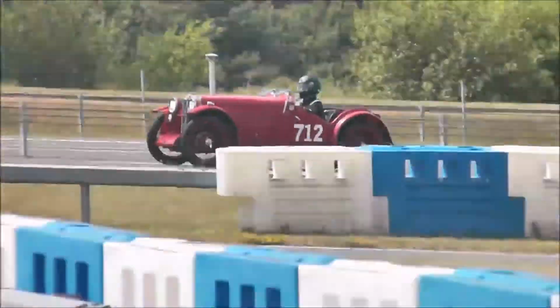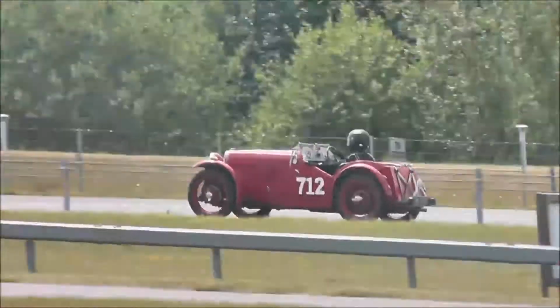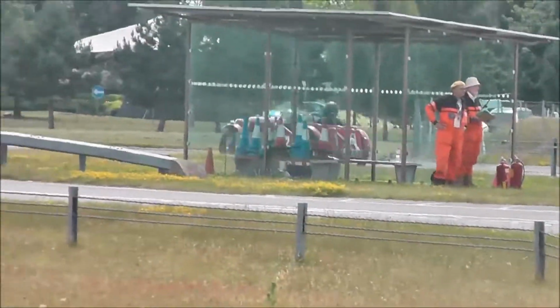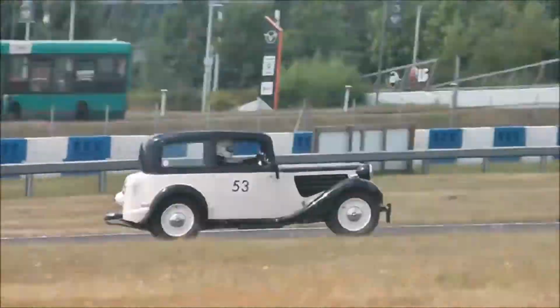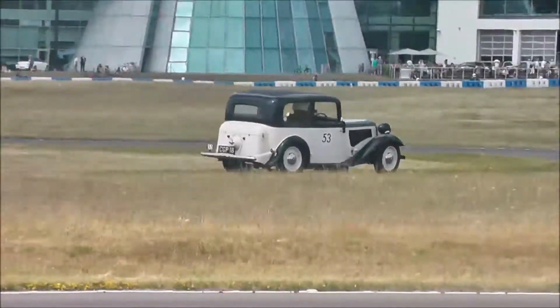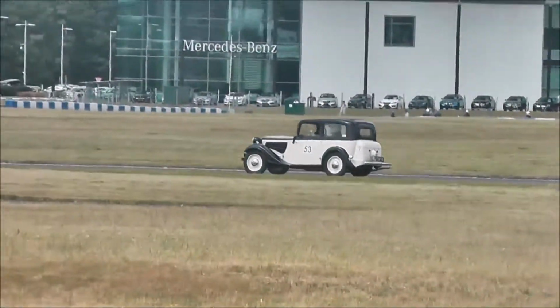I haven't seen that one. For those of you watching in black and white, it's in black and white. That's called period photography. Blanche et noir. First one with a roof going round. It's a BMW saloon. Bergman stood looking rather forlorn by his Austin 7 Special currently. He's got his helmet in his hand, so he's quite happy.